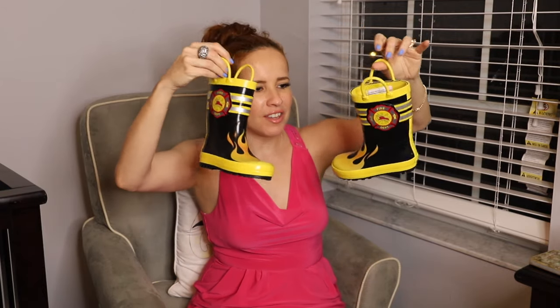And so I saw these at Target, you guys, and I was like, oh my God, I need to get these, they're so cute. He had a pair of wellies that were sharks and he absolutely loved those. But of course his foot grew and he no longer can fit in them. And so I saw these and I was like, this is perfect for the summer now when it starts raining.